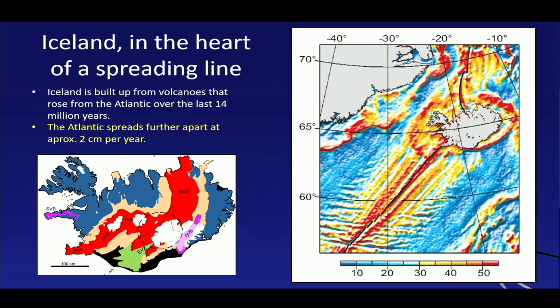So Iceland is in the heart of this spreading zone, this mid-Atlantic spreading zone, and we can see the spreading zone here, and it continues to the north as well. And Iceland sits right on top of that, and of course this means we can see the spreading zone on land in Iceland, and this is the Reykjanes Peninsula, and it moves via a complicated network of spreading zones all through the center of Iceland.